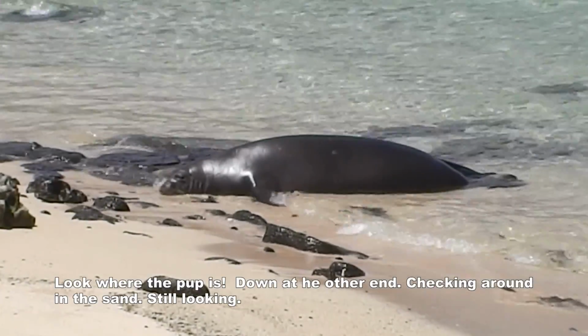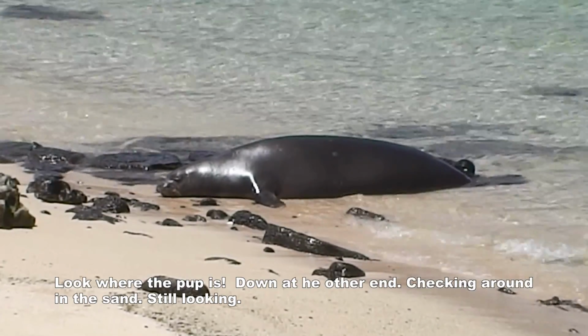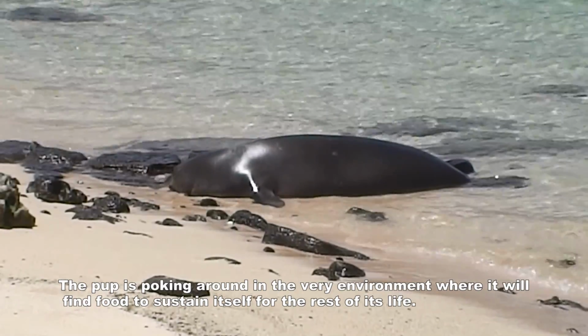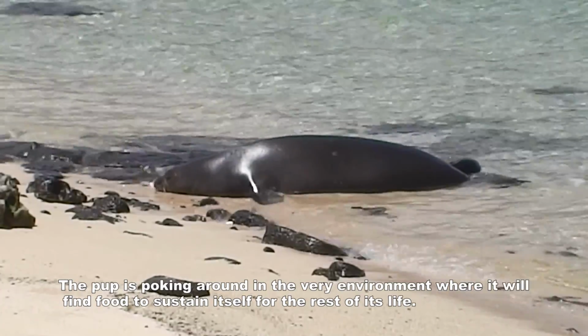Look where the pup is, down at the other end, checking around in the sand, still looking. The pup is poking around in the very environment where it will find food to sustain itself the rest of its life.